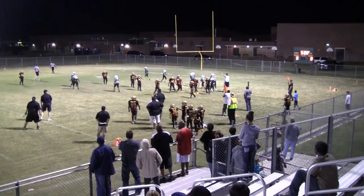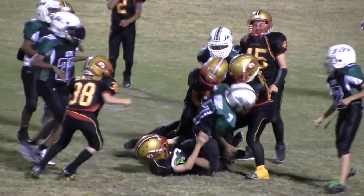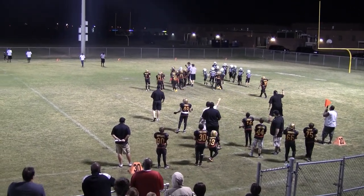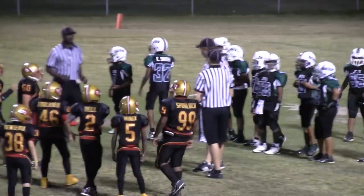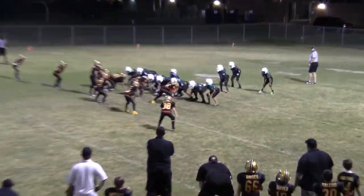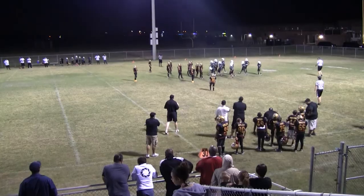The fumble recovered by the Jets. First and 10 on the Jets' 10-yard line. Second down. Jets retain possession. Second and 3 on the Jets 18. Close to a first. Looks like they're calling it third down. Third and about 1 on the Jets 19.